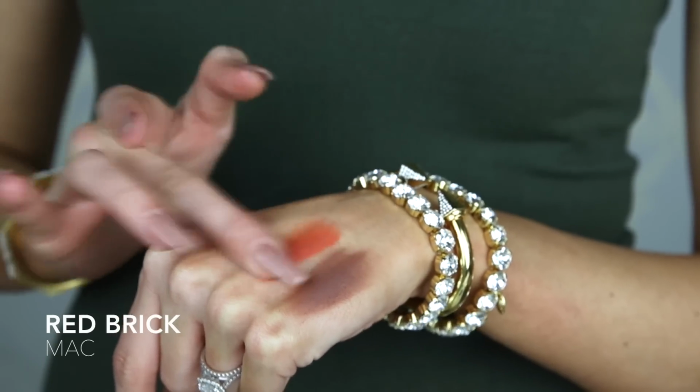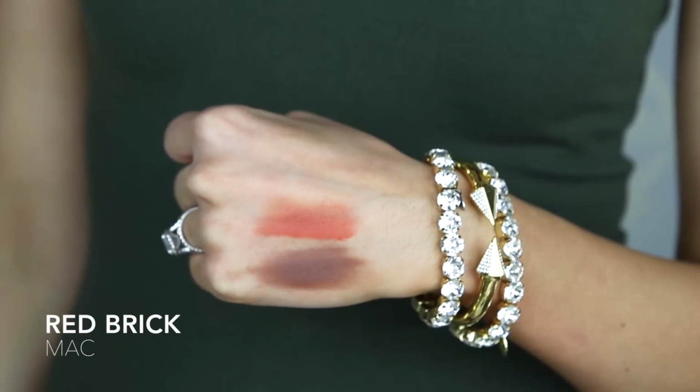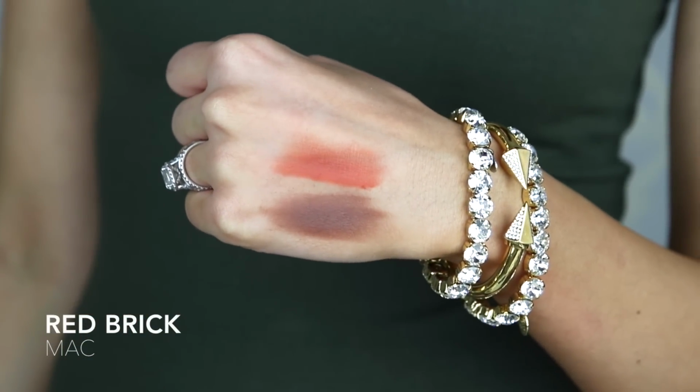Now we have MAC Red Brick. The shade is so good, I can't. It's just a matte, kind of pale red orangey shade. It's not red like a strawberry, you know, but it's just perfect. It's perfection. Then I have Makeup Geek Poppy.